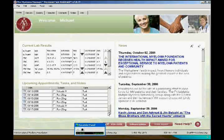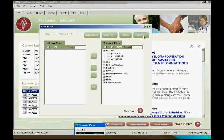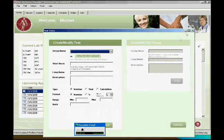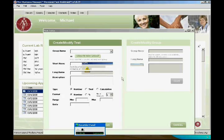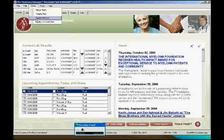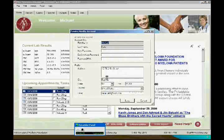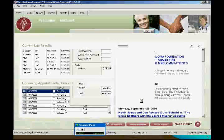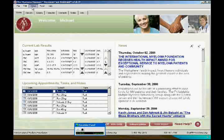The admin bar will take you to the Setup Test button screen. It will also take you directly to creating a new test. So you can get there that way as well. And you can delete results, but do that very carefully. You can also modify your account information. So if you want to change your password or change your name and address, we don't really use the name and address information for anything. So we sort of thought we might at the beginning, but the main thing there is the password.